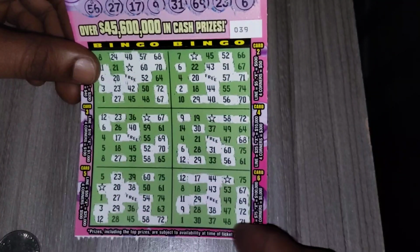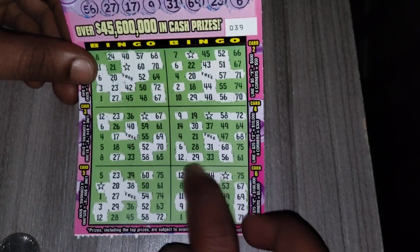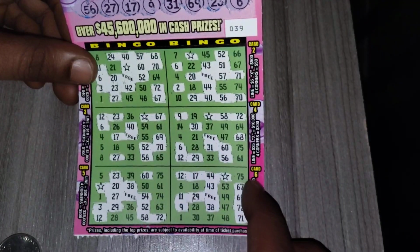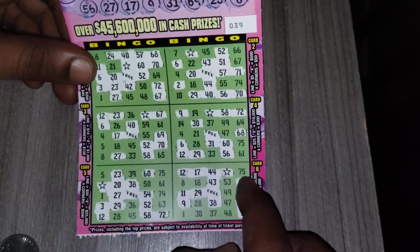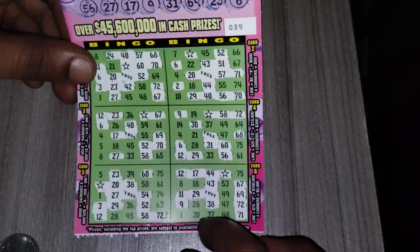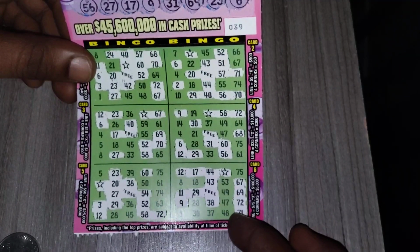My last one, card 5, guys. 75. Could I have bingo this way? 1, could I have 4 corners? No. 75, could I have bingo this way? 37, could I have bingo this way? 49, could I have bingo this way? 75, could I have bingo this way?